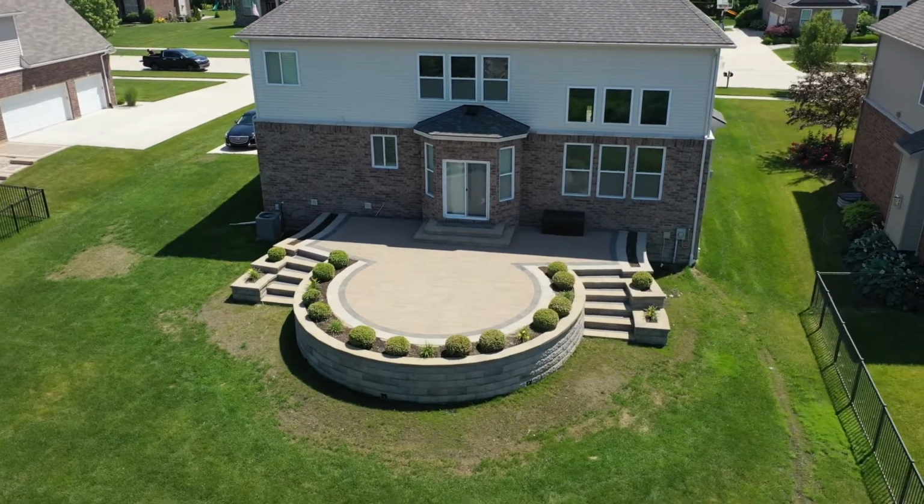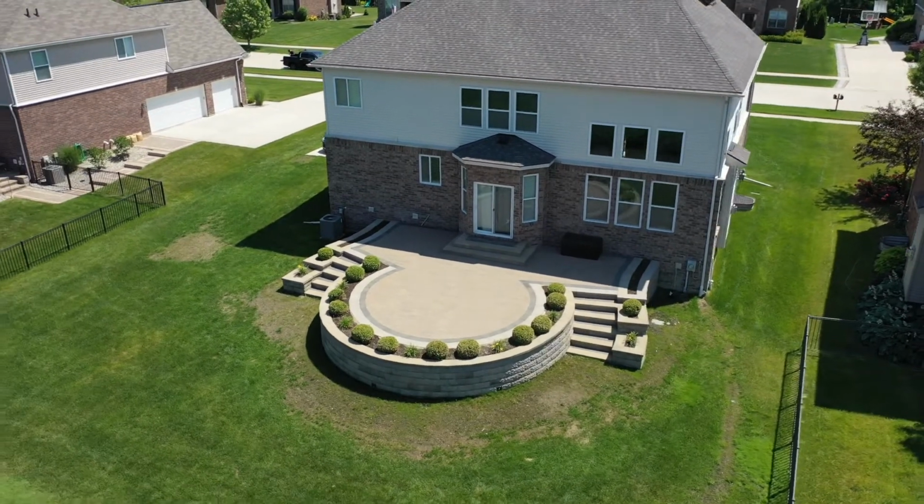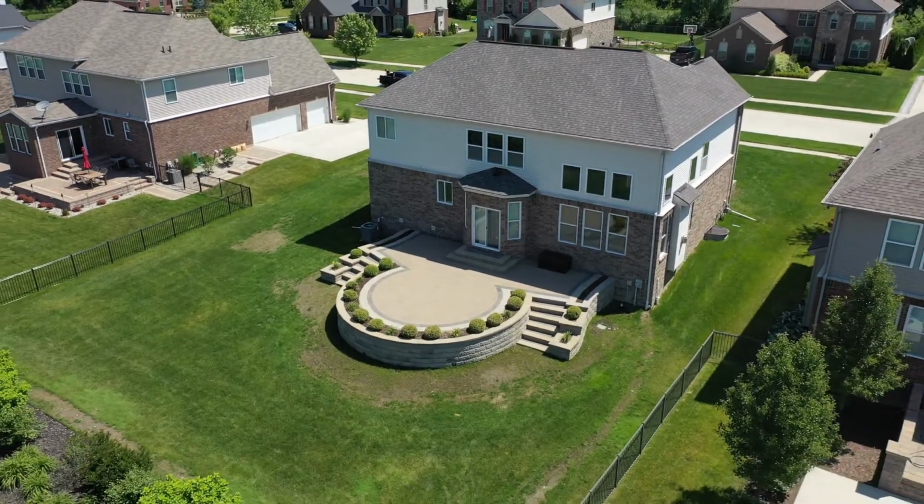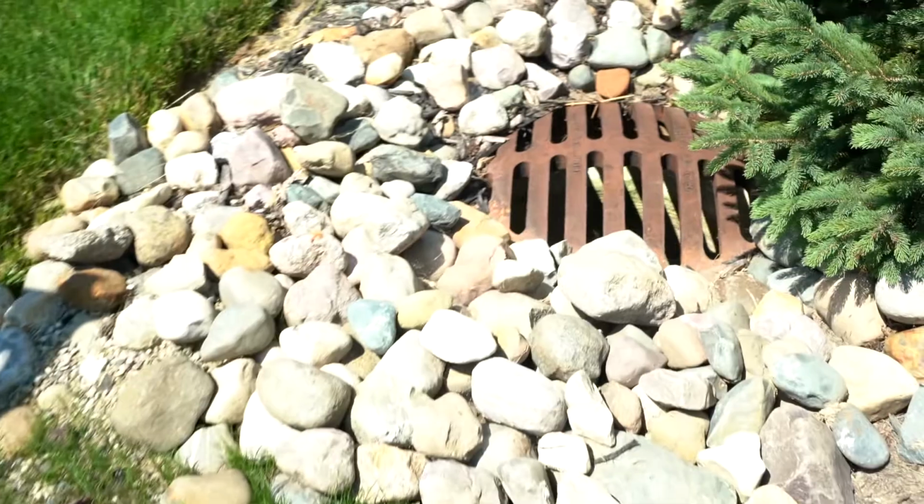Also, with this property that we're looking at, it's the lowest point of all the other houses. They were all able to build up, so this property flooded constantly as well. Water mitigation is extremely important when it comes to building, especially when you're building a hard surface or a hardscape project. So we knew that going in.